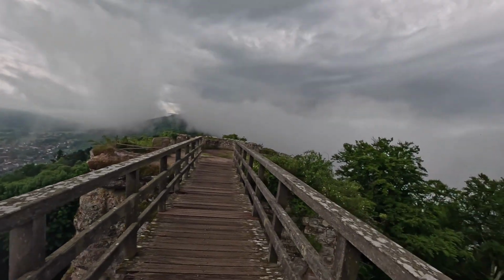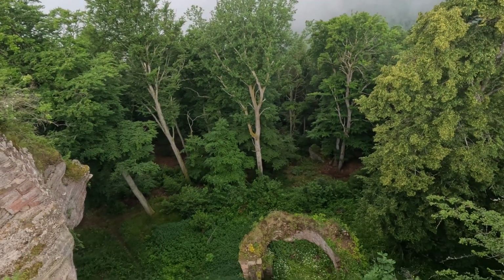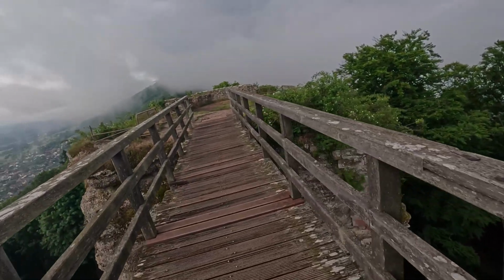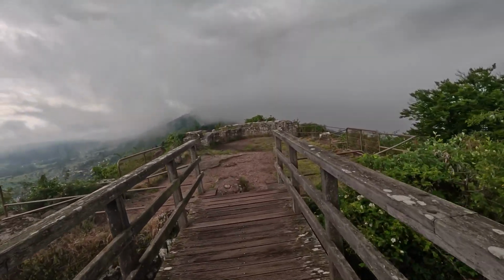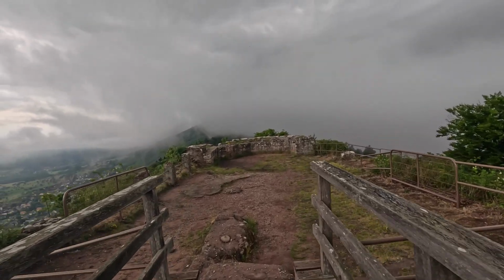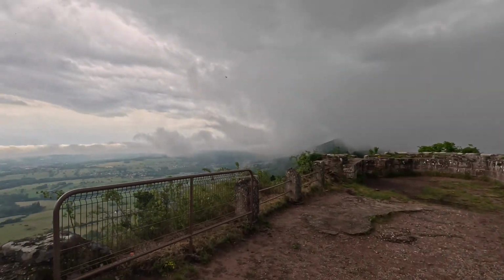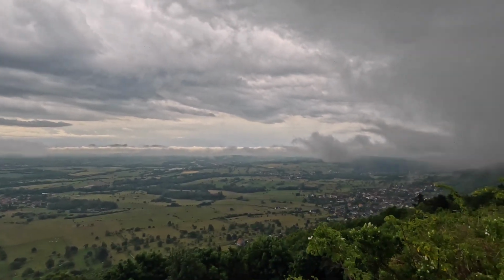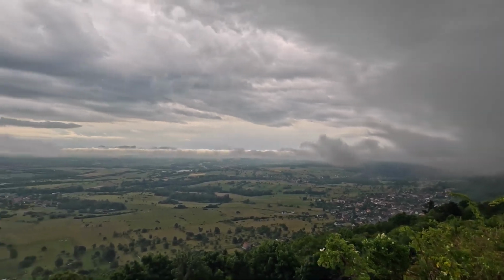A beautiful view. Wow, you can overlook the pathway. My oh my, the stories this place probably has. Woo! We did it. Made my way across. All right, 3 minutes I think is enough.